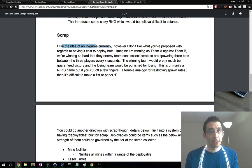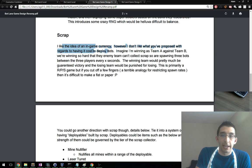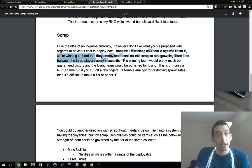But anyway, scrap, I like the idea of an in-game currency. Don't like what you propose with regard to having a cost to deploy bots. So the reason I had it cost something to deploy bots is so that there was a penalty for losing your bot. And in this situation, imagine I'm winning as team A against team B, and we're winning so hard that the enemy team can't collect scrap. So they're spawning 3 bots between the 3 players every X seconds. That means that you won the game. And that's, I think, intentional.